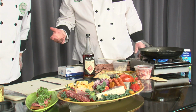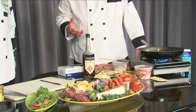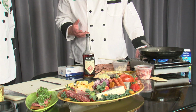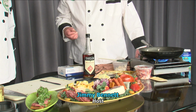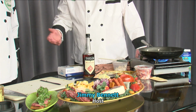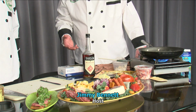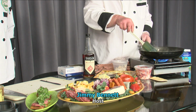Now this reducing is something maybe we should talk about a little bit, because I think people hear the term and maybe they don't understand how it works. When you take heavy cream and put it on a high heat like this and it starts to boil, basically you're evaporating the water out and leaving the cream and the natural fat from the milk. So that's why it'll thicken up, and it will thicken up quickly.